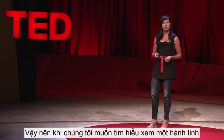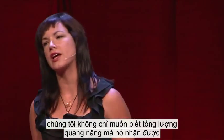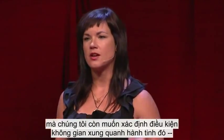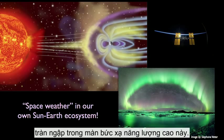So when we want to learn whether a planet is habitable, whether it might be amenable to life, we want to know not only how much total light it receives and how warm it is, but we want to know about its space weather, this high-energy radiation, the UV and the X-rays that are created by its star and that bathe it in this bath of high-energy radiation.